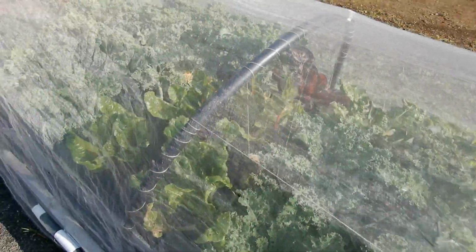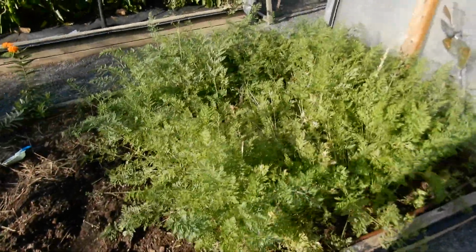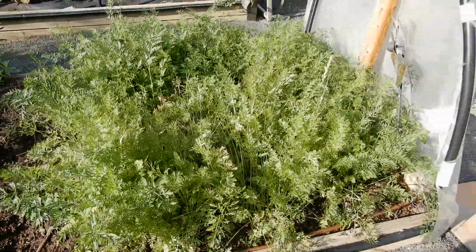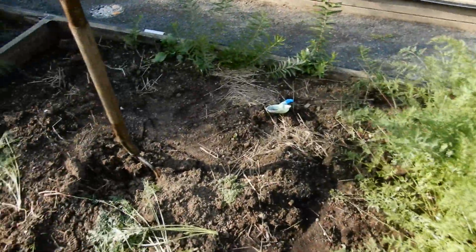The leaves are suffering, but we'll see how it goes. And even though the kale and Swiss chard were attacked initially by the pests, they've really bounced back and are doing really well. Carrots are doing well, at least we think they are. The tops look like they're doing well. No idea what's going on below the soil, but we'll find that out soon enough.